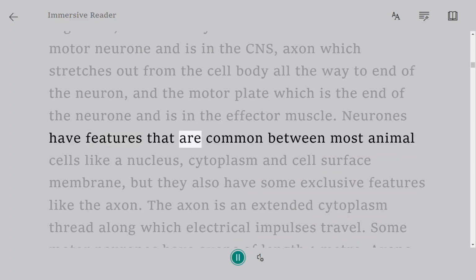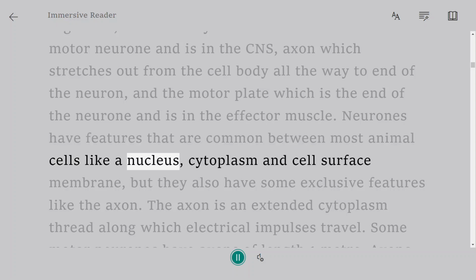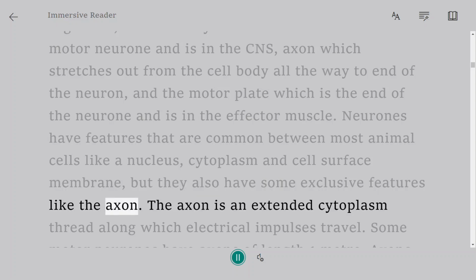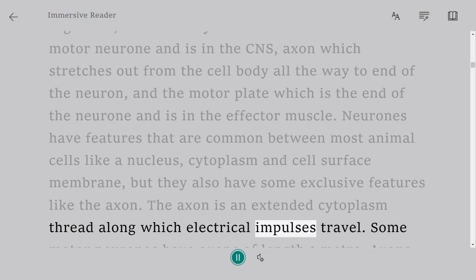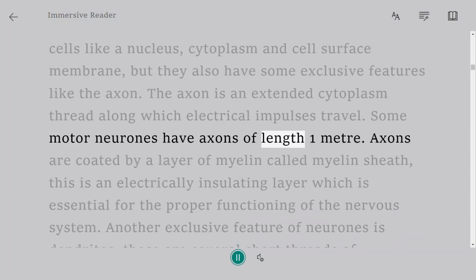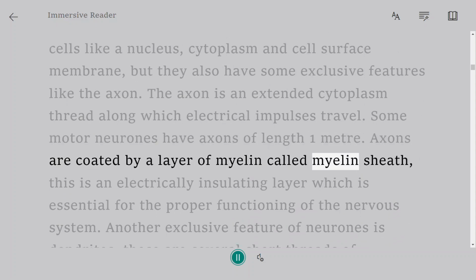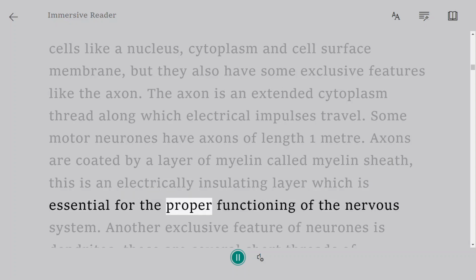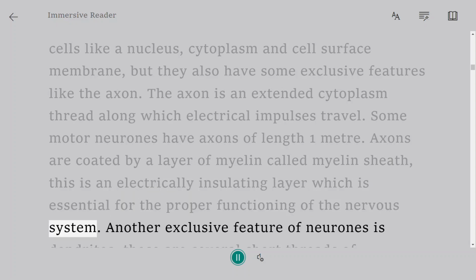Neurons have features that are common between most animal cells, like a nucleus, cytoplasm and cell surface membrane. But they also have some exclusive features, like the axon. The axon is an extended cytoplasm thread along which electrical impulses travel. Some motor neurons have axons of length 1 meter. Axons are coated by a layer of myelin called the myelin sheath. This is an electrically insulating layer which is essential for the proper functioning of the nervous system.